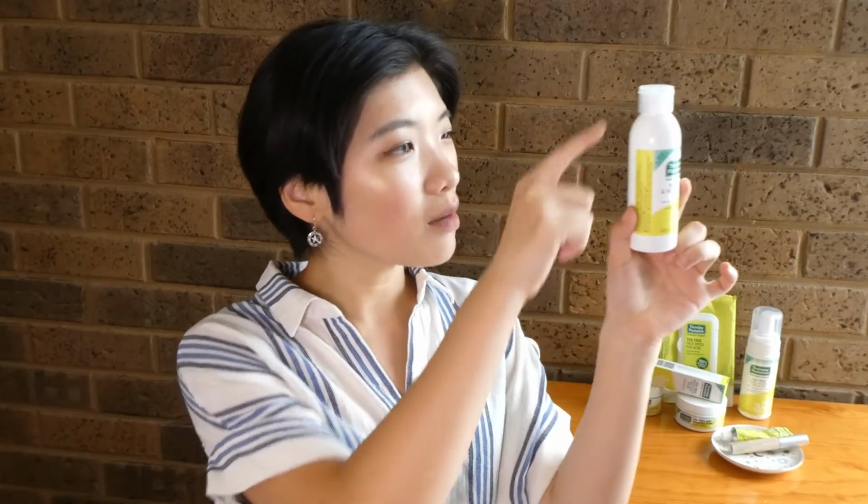So I guess for the pore minimizing part, I might have to update you guys after I finish this entire bottle. I'm somewhere around here at the moment. So in my empties, I'll give you guys an update. If I do clarifying toners in the future videos, I'm planning to do rather than a brand, but also just dedicate a particular category of products, like all the cleansers, all the foaming cleansers. You know, in those videos, I'll make sure I'll update you guys as well. But at the moment, I'm still thinking I don't see much of a difference in minimizing my pores, but I did notice a really calming feeling, and my skin feels really smooth after I use it.